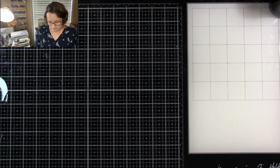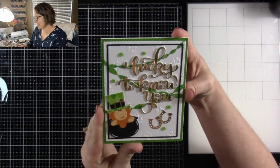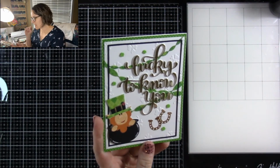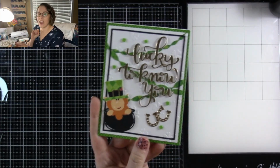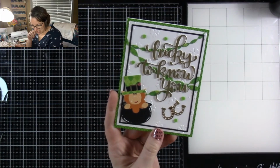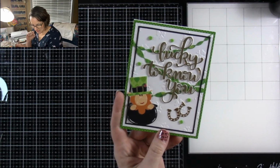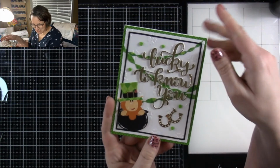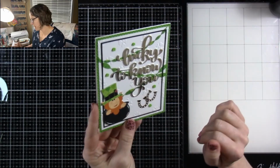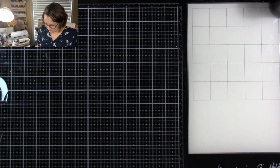This one is from Tracy. Check out how cute that is. There are tiny little clay shamrocks, and we even have a little ladybug on the hat. It's those details, I'm telling you. But isn't that cute? And I love the gold paper that she used with that. That's darling. So we've got that one.